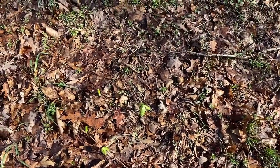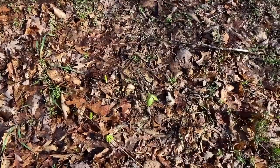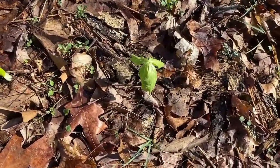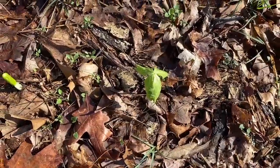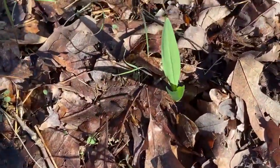I am pretty ramped up, haha, pun intended. I read online that you can find ramps when you see May apples pop up, and these May apples popped up 2 or 3 days ago. So I've been watching for ramps, and I just found some this weekend. So here's one right here.